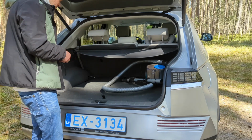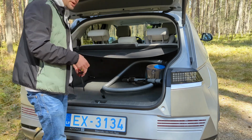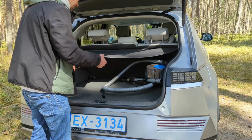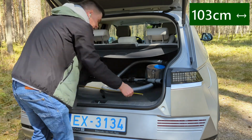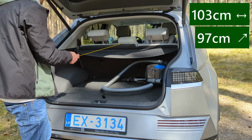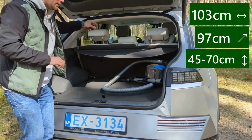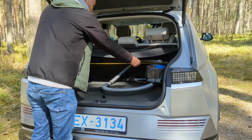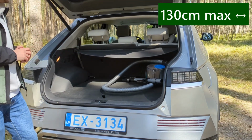On a positive side though, it's the size of the boot itself. I have a measure tape with me and I'm just gonna tell you how big it is. If we measure it from side to side, it is 103 centimeters wide, 97 deep. It's like 45 centimeters to the seats or 70 to the ceiling. However, if you measure from the widest point, it will be 130 centimeters. So imagine how big things you can carry here.